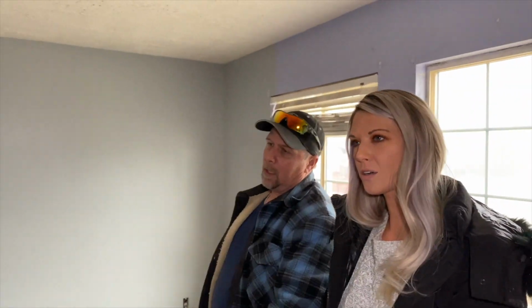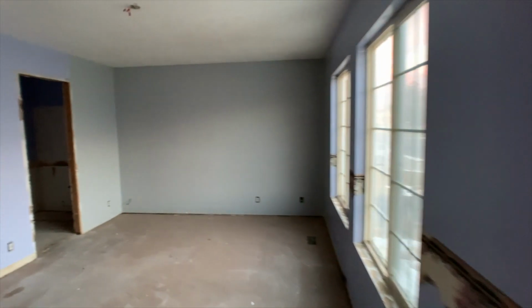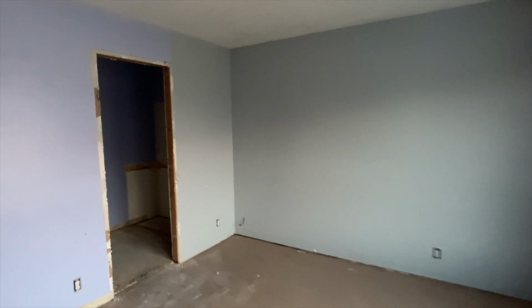I'm actually going to ask if you wanted to do a door or just leave it open there, because sometimes it works. I actually prefer it open. I like that it keeps it open.